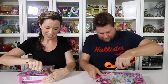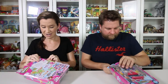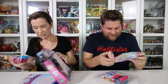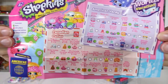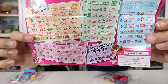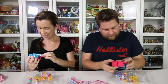We stood in Toys R Us and picked out the ones that we wanted. There were some really cool ones. It was kind of hard to choose. Oh, I did not bring my glasses. One of the reasons I really liked this one is the s'more and the camera and the roller skate. And one side of the checklist. Other side of the checklist. Oh, it's American Vacay. Canadian Cuties. It's got the cutest little house.